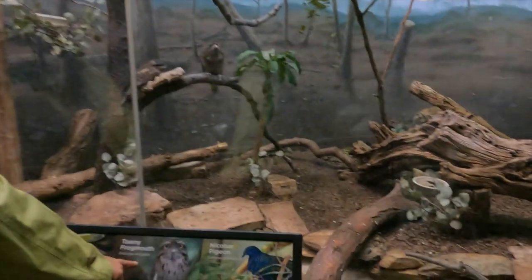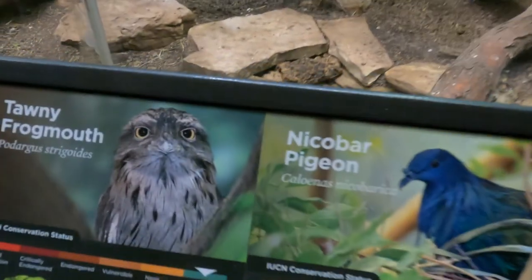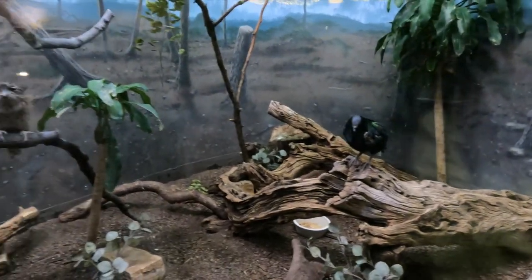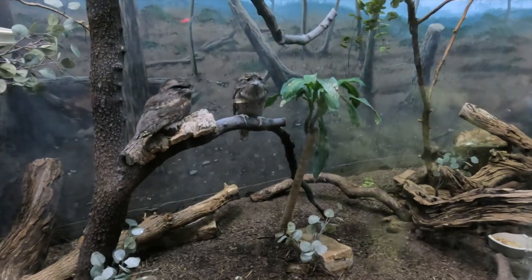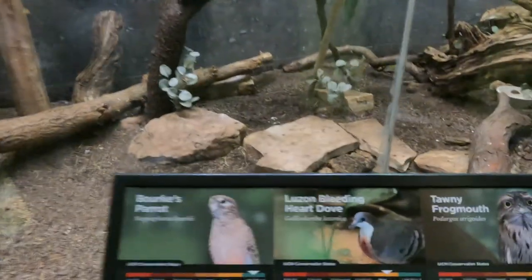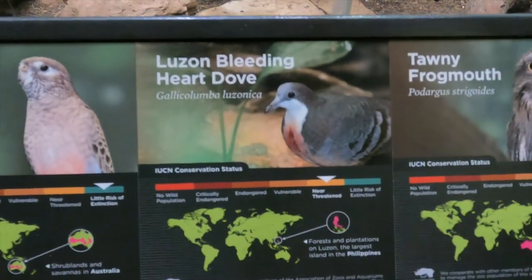Look at that. They call it a frogmouth. They look different. Luzon Bleeding Heart Dove. Luzon area.